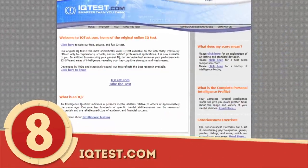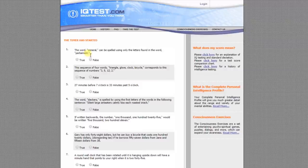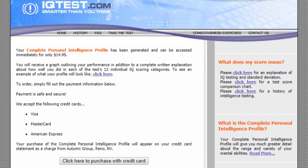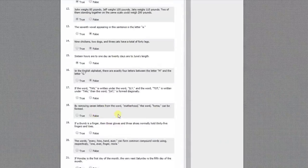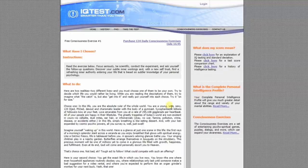Number 8, iqtest.com. Kudos to the Autumn Group for snagging this domain for its very straightforward website. No frills await at iqtest.com, which launches you into the 38-question assessment with two clicks of the mouse. Once you've completed each of the wordy true-false questions, you'll receive a complete personal intelligence profile. Oh, that's after you pay the $14.95, of course. While the need for payment is frustrating, iqtest.com does provide useful resources for anyone intrigued with the concept and history of IQ scores and mental abilities. Additionally, after testing your intelligence, you can complete 3 sample conscious exercises.